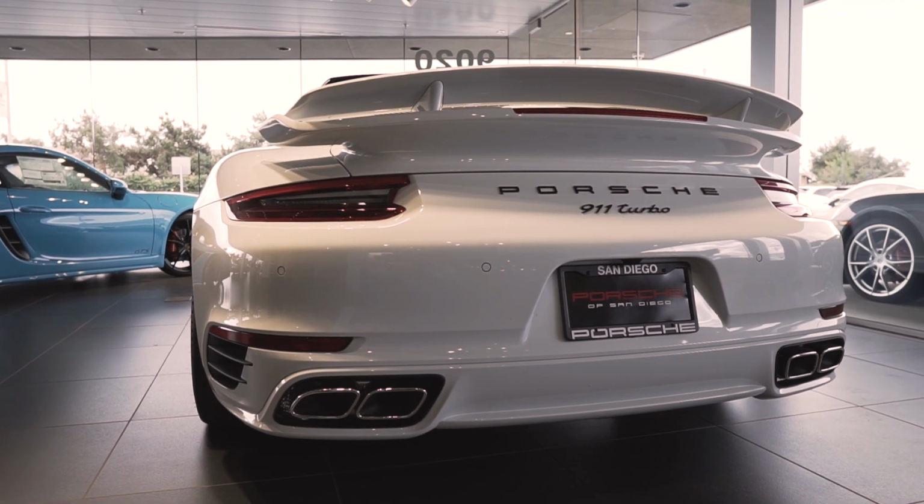From the outside, the car looks spectacular, even in white. Honestly, let me close the door. I mean, I don't like white cars usually at all, especially on Porsches, but this car is nice. I don't know if it's because it's a Turbo or if it's a new 2019.